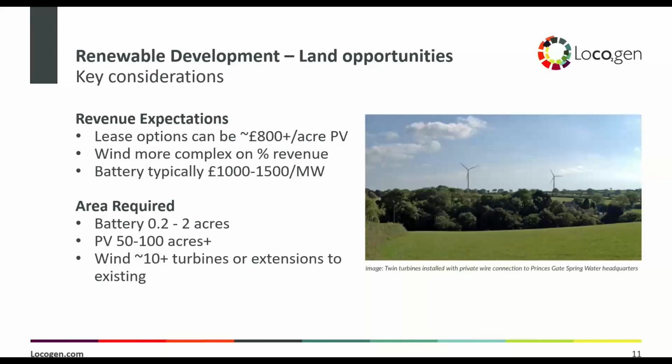But depending on what you're looking at, we can be into acres, lots of acres of land, depending on your energy demands. With wind, if you happen to be next to a site that has existing wind turbines, one of the best things we can do is put up more wind turbines next to an existing wind farm, because from a planning point of view, that's actually easier to get away with, because that visual impact is already there.